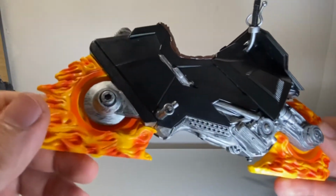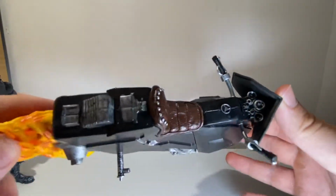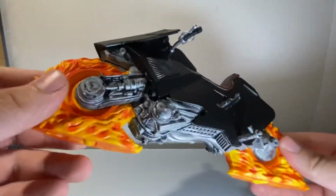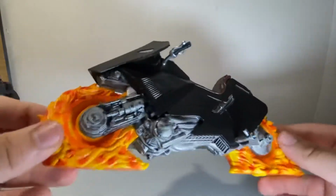It looks like it was hand-painted, which is a little bit cool. That's cool to know somebody hand-painted this motorcycle, and I guess I have that hand-painted object. I don't know. The paint is good. Like I said, the sculpting looks nice.